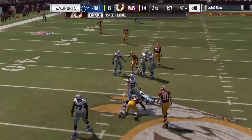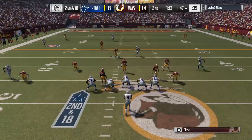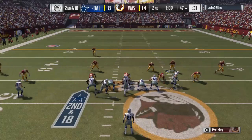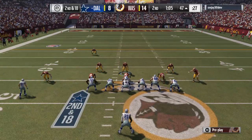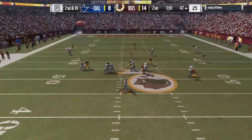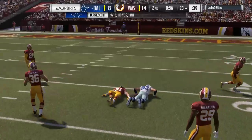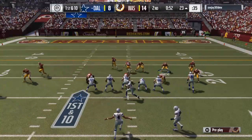Nowhere to escape, and he goes down. Chris Baker in there to drop him, and it'll be a loss of about 8. And the offense moving quickly to the line. They play fake to Elliott. Now Prescott. And this one complete to Witten over the middle. And he goes down, but not before getting this inside the 25.